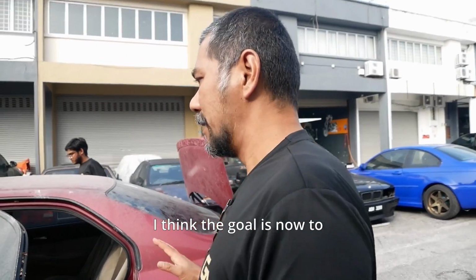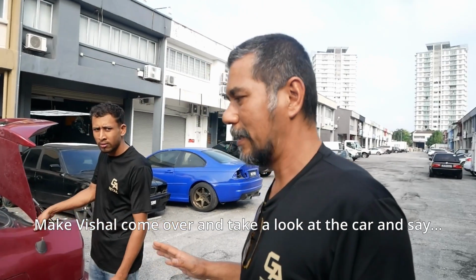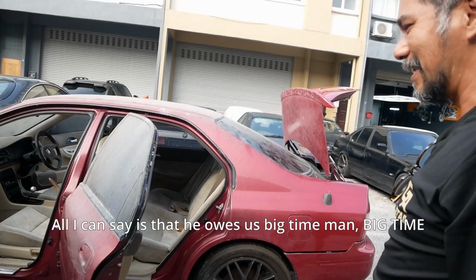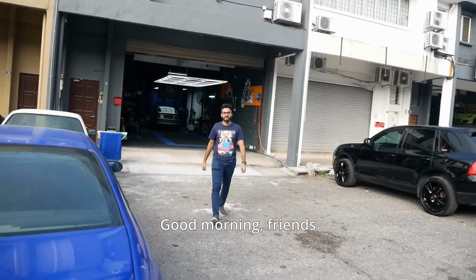I think the goal now is to make Vishal come over and take a look at the car and say, wow, the only thing that the car needs right now is a paint job. All I can say is he owes us big time, man. Big time.